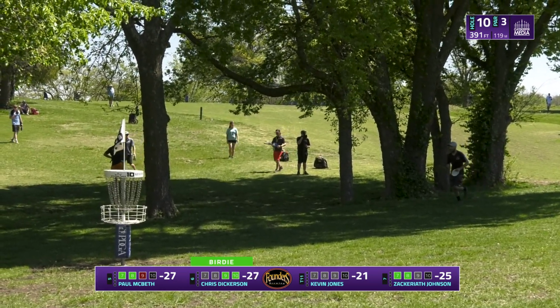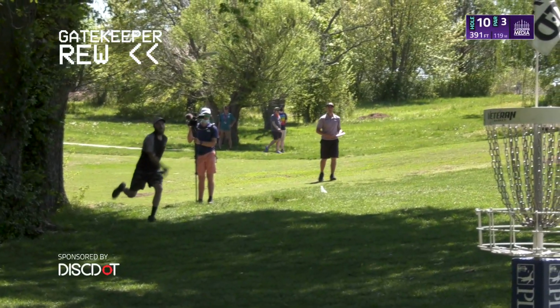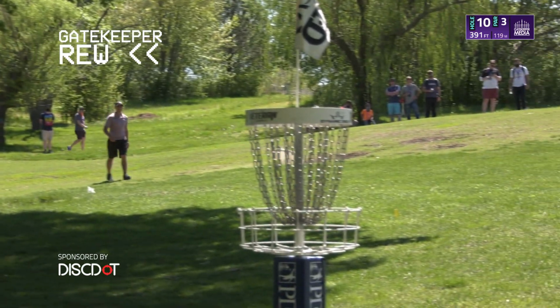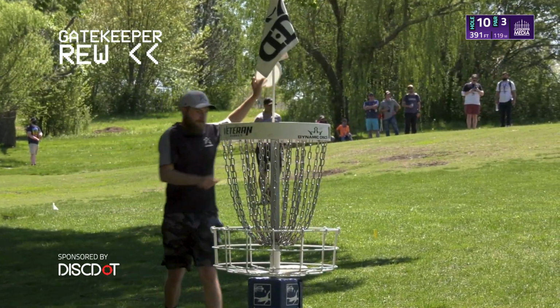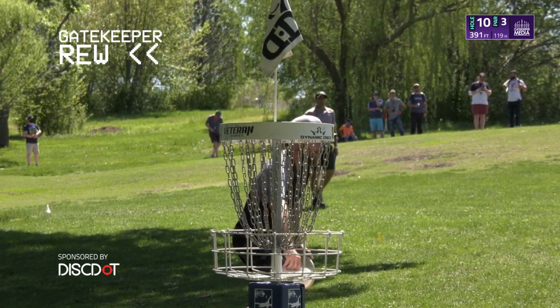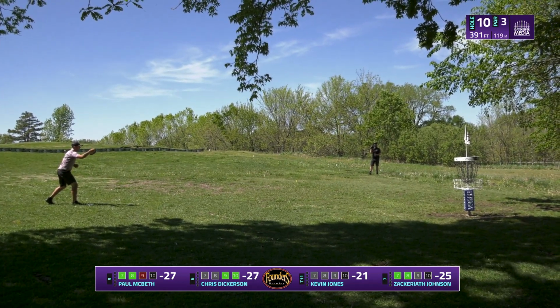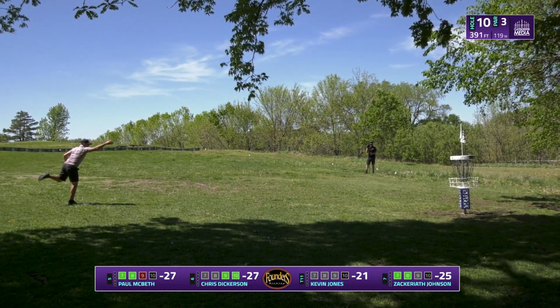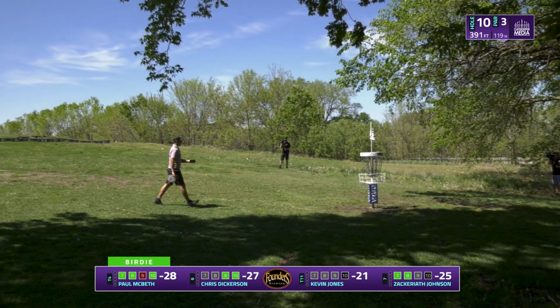The limestone laser strikes again. What a shot. Let's check out this Gatekeeper rewind. Such an athletic putt from Chris. What? That's fantastic. Keeping him in the ballgame. That's 2 in a row, 9 and 10. And Paul battles back after the double bogey. Yeah, Paul able to convert.